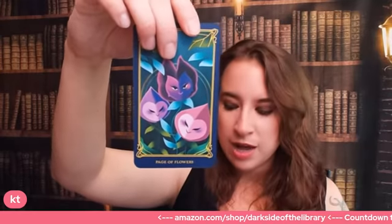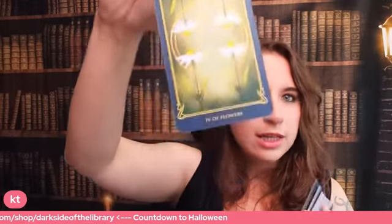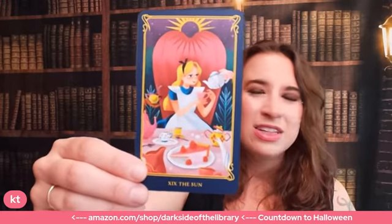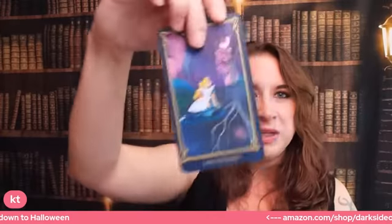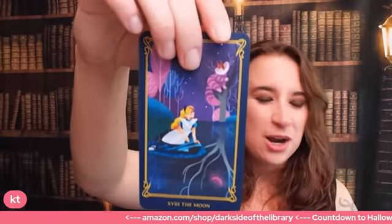So here's the page of flowers. This is the 4 of flowers, but the illustrations for the royal portion of the suits and just the numerical version are both really fun. Here's the Sun with Alice. These are great illustrations. I'm trying to remember who did the illustrations for this. I'm going to have to look at that again. Here we have the Moon. Isn't he evil? He looks adorable. I love the Cheshire Cat.